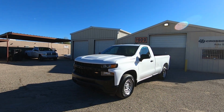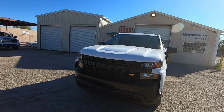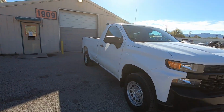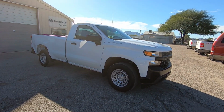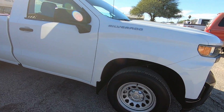Aside from a dent behind the passenger rear wheel, it's really super straight. I don't think anybody's going to care about the dent on a work truck. So we bought it because we wanted to get a work truck going here. And so we did. So I'm going to walk around this thing. I will point out what I see cosmetically, even though it's kind of ridiculous on a work truck.